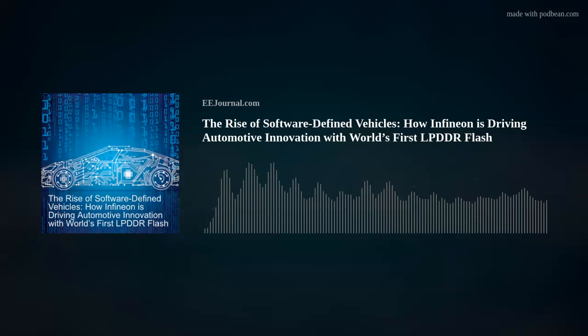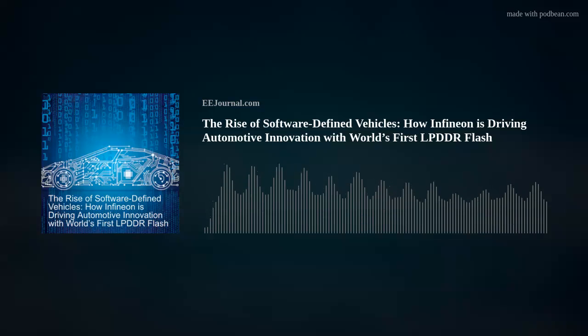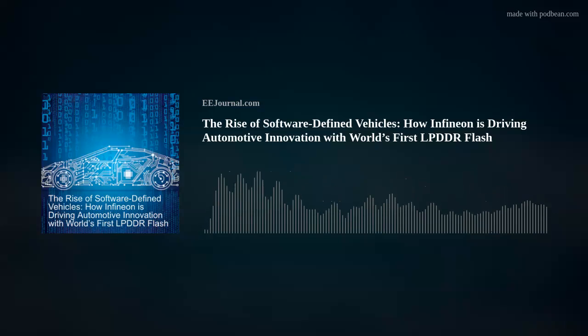Okay, so tell me more about this new category of memory that Infineon just launched. It's pretty simple, really. What we have today is broken. It's not working, right? There's a transformation that's happening in the automotive industry with software-defined vehicles and consolidation of the ECUs into zonal architectures to enable this, right? So there's more electronics in cars.